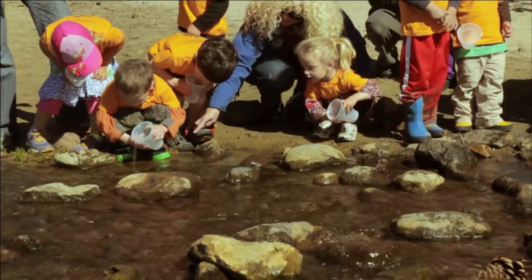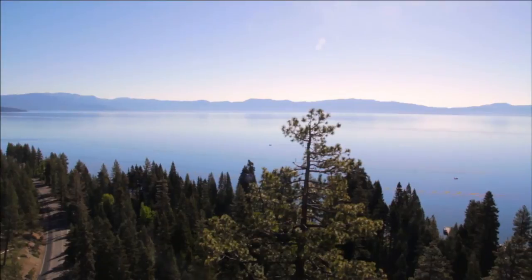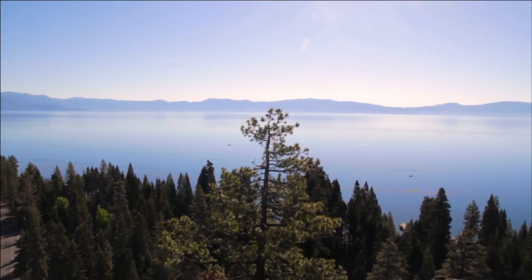Because the kids are connected to the fish and because they have that experience of releasing the fish, it really becomes their connection to the watershed and their connection to caring for the watershed.